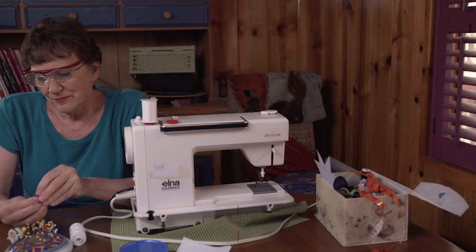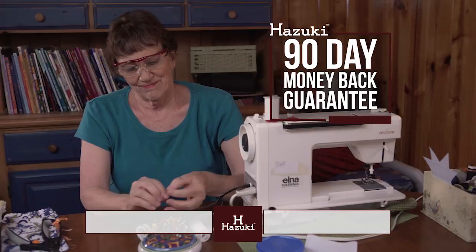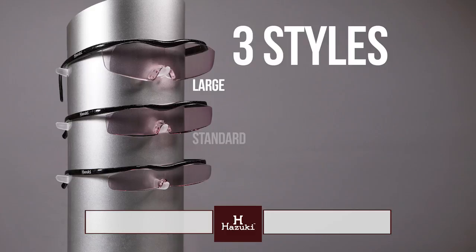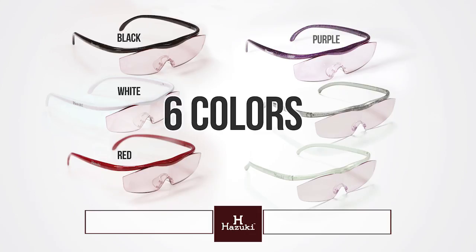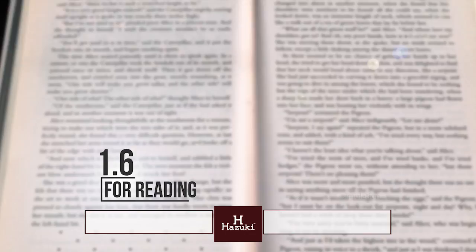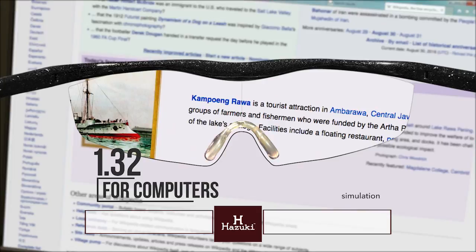Call the number on your screen or go to HazukiGlasses.com to try Hazuki magnifying glasses yourself for 90 days. Just tell us what style you want, large, standard, or compact. What color frame you want, black, white, red, purple, Titan Silver, or Pearl. Select Hazuki 1.85 magnification for extreme close-up work, like threading a needle or fine print. Or get Hazuki 1.6 magnification for reading a book or texting. Or Hazuki 1.32 magnification for working on your computer or laptop.